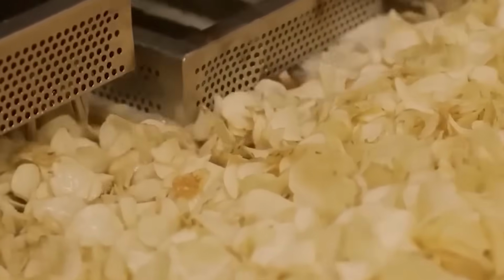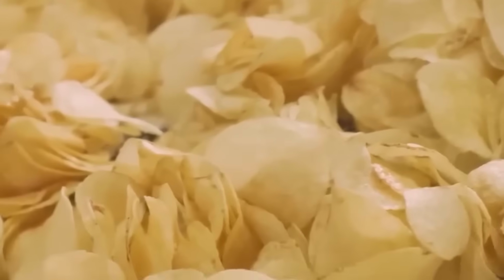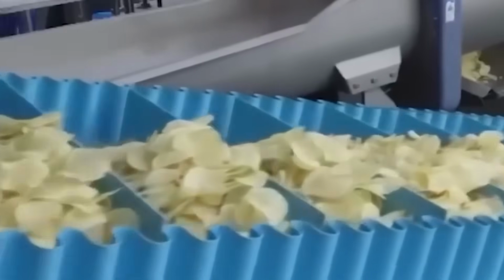Once sliced, the potato pieces undergo another quick rinse to remove excess surface starch. This helps prevent the chips from sticking together during frying and contributes to the signature crisp texture. The slices then move through an automated dewatering system, where excess moisture is removed before they enter the frying stage. Proper moisture removal is essential, as too much water content could interfere with the frying process and create inconsistencies in texture. At this point, the sliced and dried potatoes are prepared for frying.